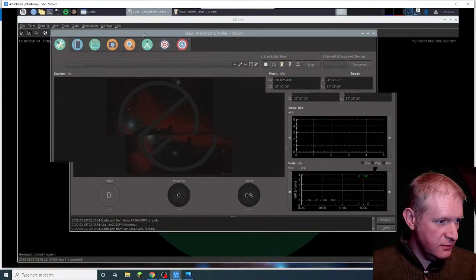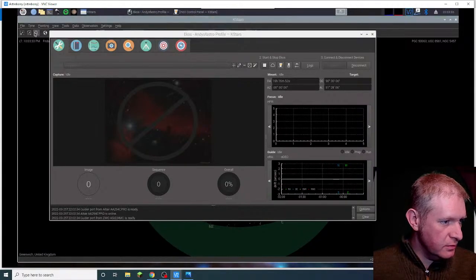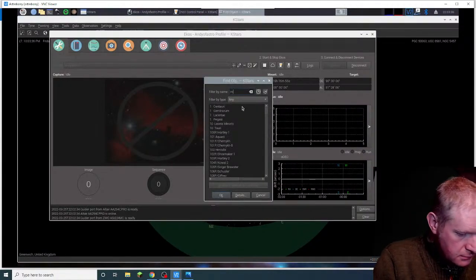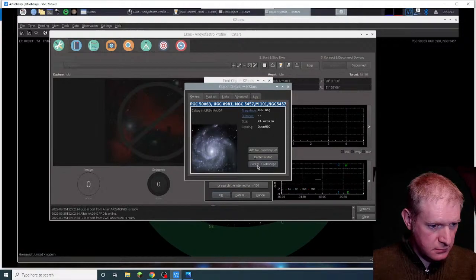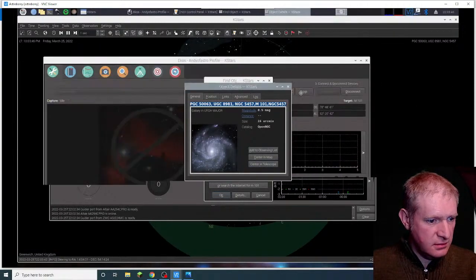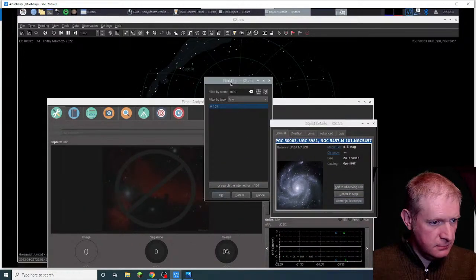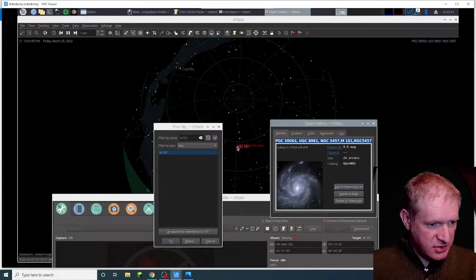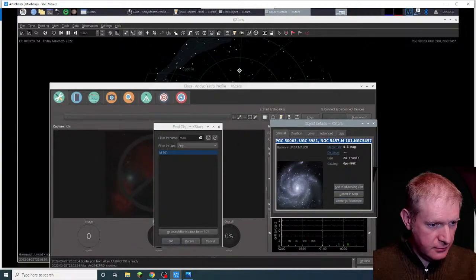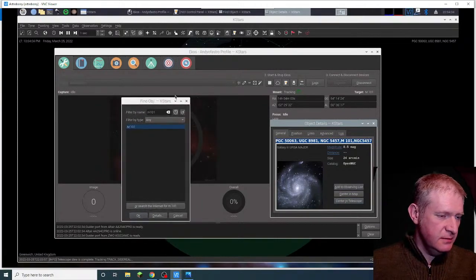So let's see if we can get this to work. Let's go to M101 again. I don't know if my mount's slewing at the moment, but I'm hoping it is. Well, it says it's just slewed, so let's plate solve and see what we can see.